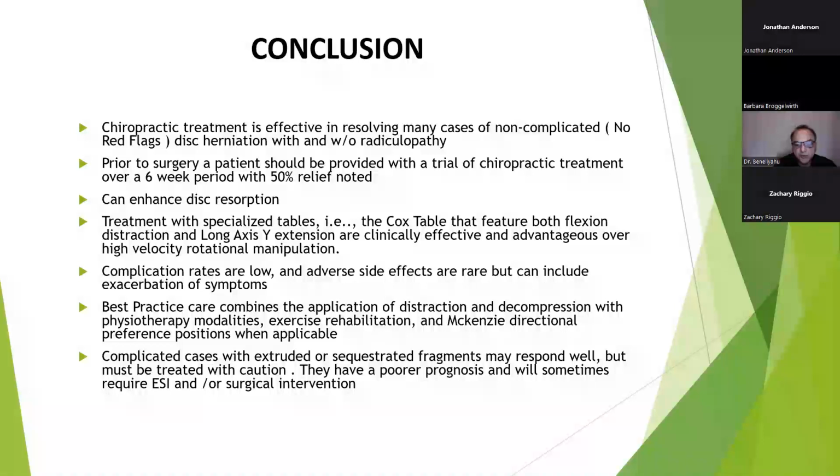Complicated cases with extrusions or sequestered fragments sometimes respond well, but must be treated with caution. They have a poor prognosis and usually will require epidural steroid injections and sometimes even surgical interventions. So any questions at all, please type them on the bottom.